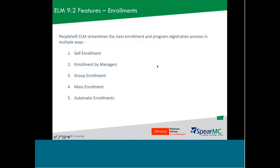So I'll be skipping the admin task now. I'll take you through the enrollments feature. So what kind of feature enrollments you have. I'm not going to show you that in the application. I'll show you how the feature works. I already showed you the self-enrollment, how an employee enrolls himself through employee self-service to find learning. Again, the enrollment by managers, I have already shown you how the managers can enroll. The group enrollment and mass enrollment, I'll show you at high level in the application.